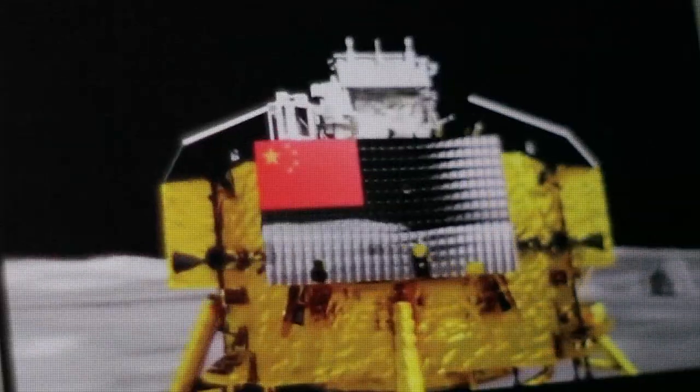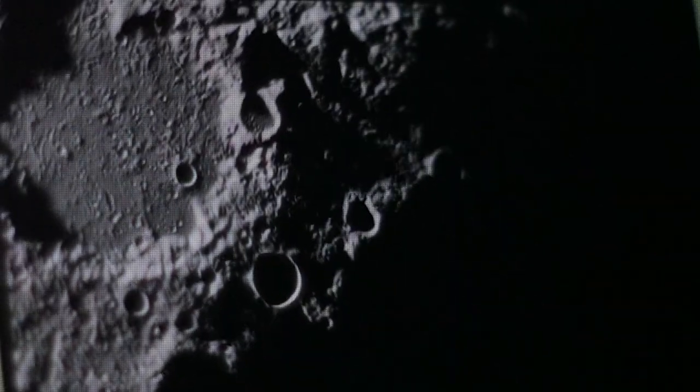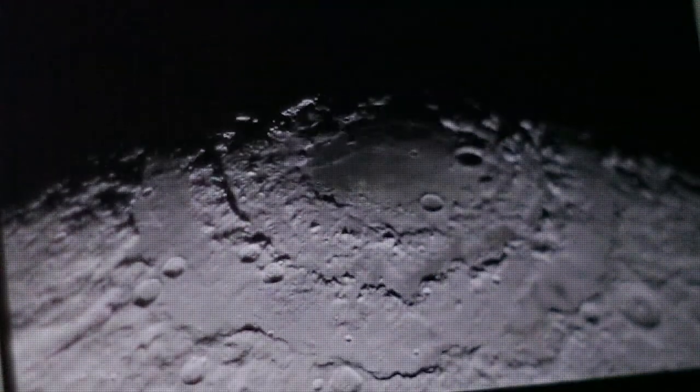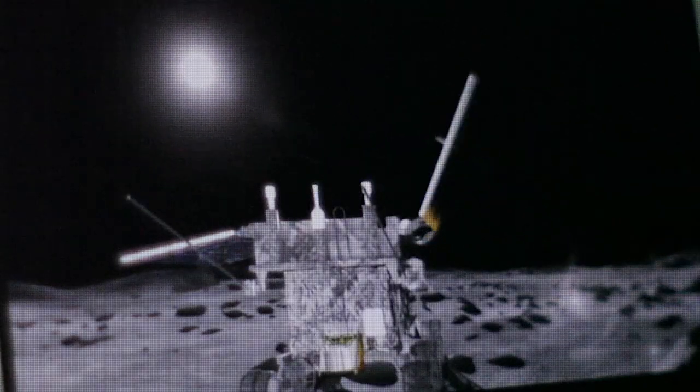And on January 14th, with the onset of a harsh lunar night, the device and the lander fell into a life-saving hibernation again. Because as soon as the sun's rays stop illuminating the surface of the moon, the temperature there drops to minus 190 degrees. On January 29, the rover finally continued its mission.